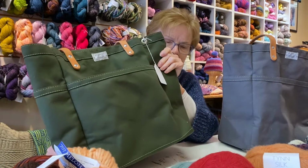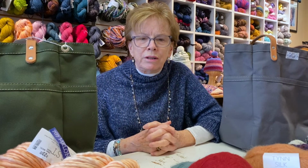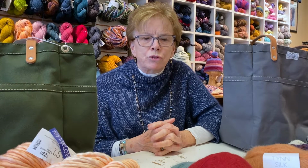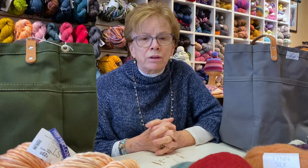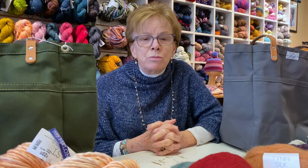Really pretty. So we're in the midst of all of our holiday buying and selling. If you're looking for gifts for people, we have ideas for very quick gifts if you want to knit something for a friend or a loved one. So come and visit us.